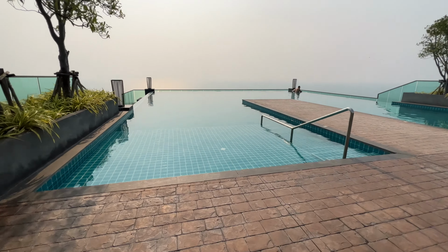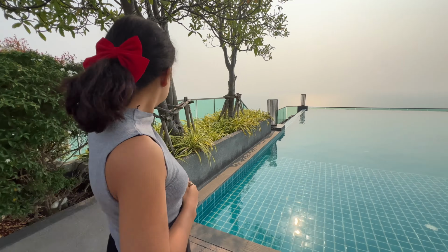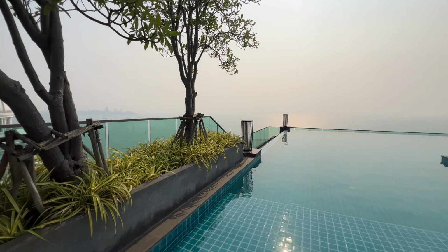Pretty nice pool. You can see that. It's a little bit of a hazy day, but you should be able to see the ocean.